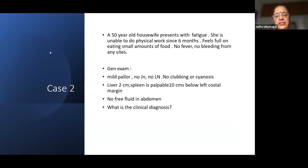Splenomegaly. Yes. This patient's diagnosis. Only fatigue, big spleen. Nothing else is there. Somebody says CML. Any other takers for the diagnosis? What is HS? Myelofibrosis. Okay. Myelofibrosis. Okay. Portal vein thrombosis. Right. Okay.